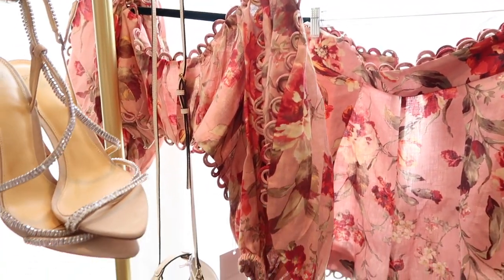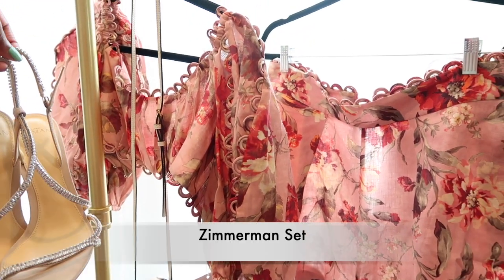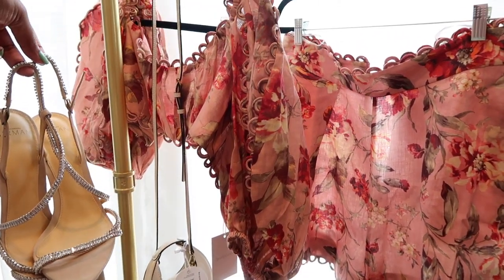I'll give you a little preview of the outfit. It'll be hanging on a rack. It's Zimmermann. I love it. Saks has an amazing selection of Zimmermann pieces, but just contemporary brands in general. So yeah, I think that's everything. Let's get into the video.